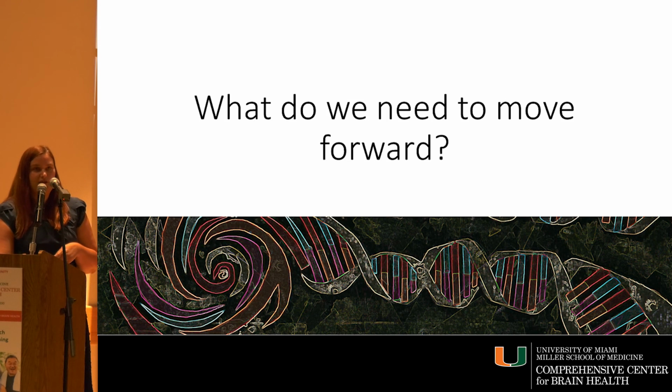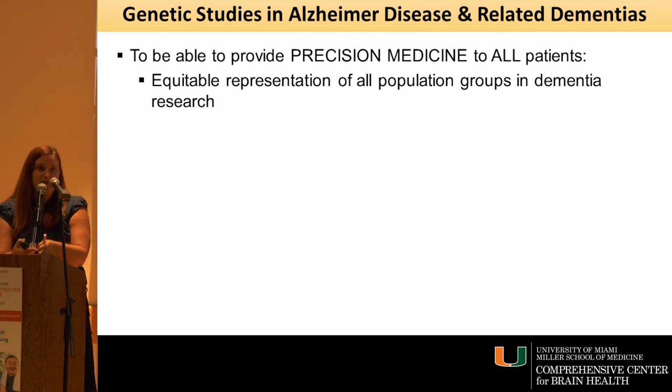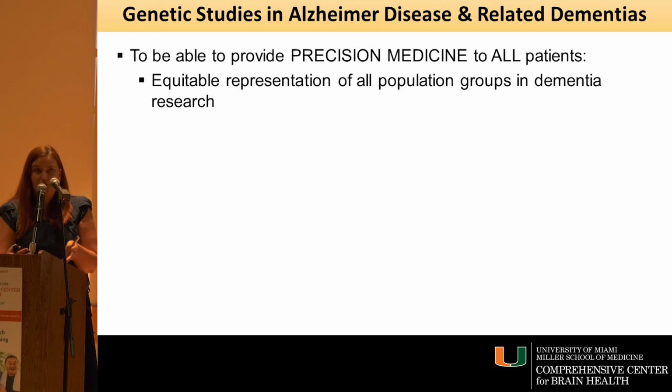So what do we need to move forward? To be able to provide precision medicine to all patients, I'm using the same keywords as Dr. Galvin used before too, right? We need to be able to target treatment specifically to each individual, specific to what they have, what their background is, and so on. We need equitable representation of all the population groups in dementia research, especially genetics. Right now, most of the data is based on European patients, but that might not be as applicable to all the other groups. So when we develop treatments, we want it to be applicable to everybody, right? Or at least know whether it'd be applicable to the other groups as well.